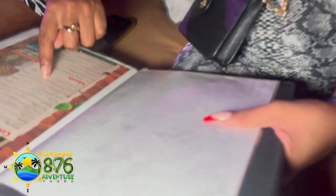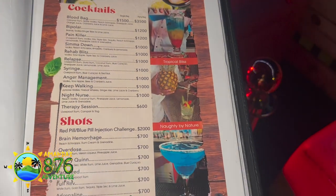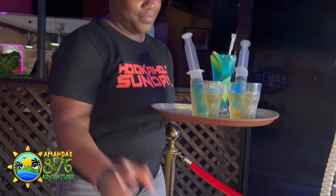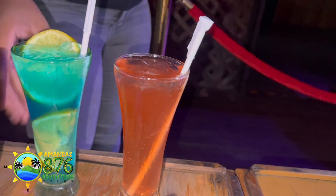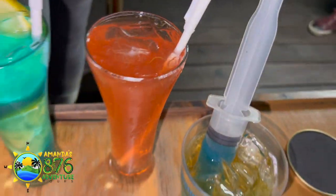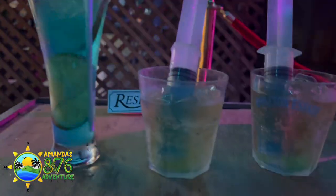This was a Friday night. Like I said, it's more of a party scene type of thing. They also have a menu with different cocktails, as you can see. The waitress was very prompt with delivering the order. And as you can see, her shirt says Hookaholic Sundays. I want you guys to stay tuned. I'm going to show you some clips with the Hookaholic Sundays. That's something that they've been pushing more of. And on Sunday, the party scene there is a whole vibe. So Hookaholic Sundays, you guys definitely want to check that out.